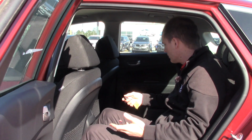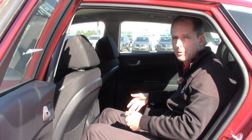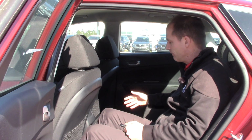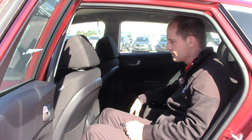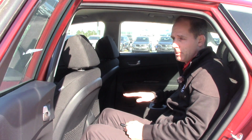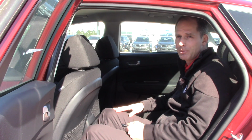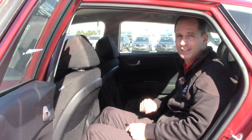So very practical back seat. You can fit 5 people comfortably for a long trip, or 5 people comfortably for around town. 4 people for sure on a very long trip. Very comfortable. Of course, in 5-seater cars, the center seat is a little bit less comfortable, but totally workable for just about any other trip other than a very long trip. Let's go to the driver's seat. We're going to talk comfort, we're going to talk features, we're going to talk technology.